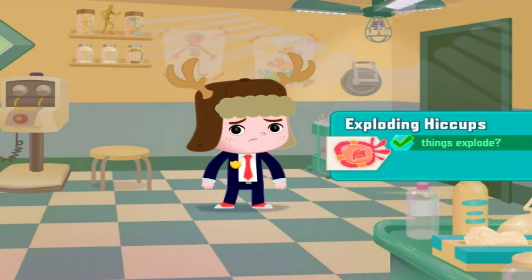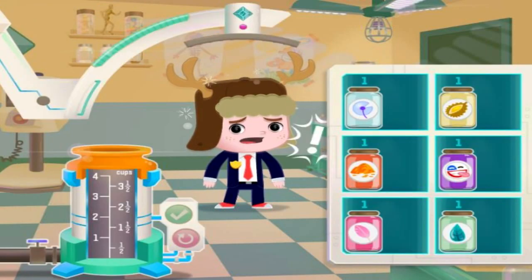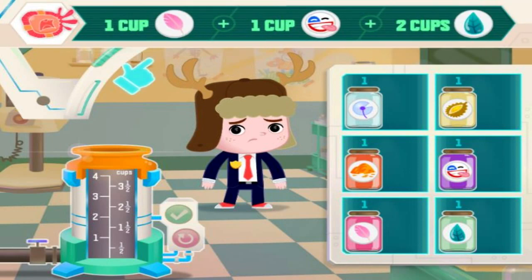Exploding hiccups. Let's mix the antidote. This recipe tells you how much of each ingredient to add. Drag the ingredients over to the test tube to pour them in. When you're done, hit the green button. We need 1 cup. Fizzy feathers, 1 cup. Silly serum, 2 cups. Weeping willow tears. Each container holds 1 cup of the ingredient.